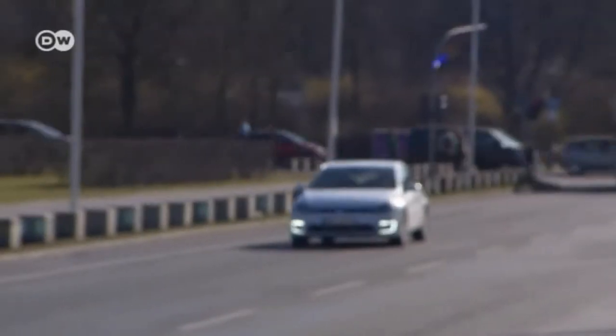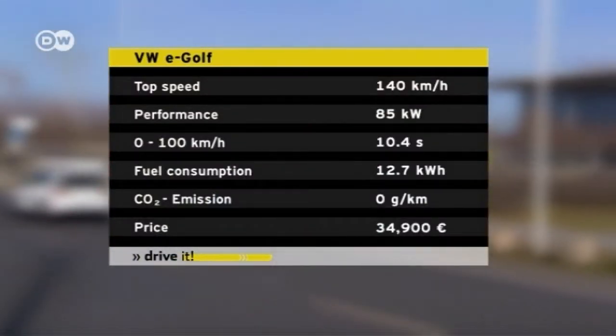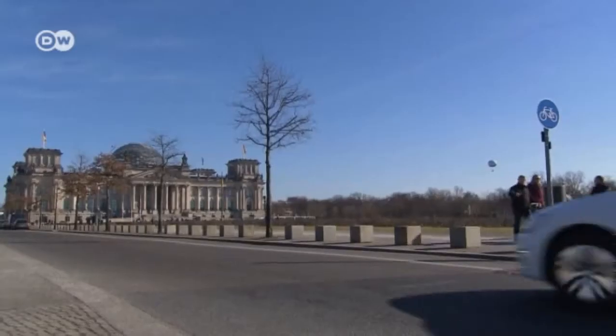The e-Golf is supposed to travel 190 kilometers on a full charge if you drive with an eye to conserving energy. If you don't, the battery can be empty in half that distance. The driver controls the relationship between power and energy consumption with his driving style and the 4 energy regeneration levels.